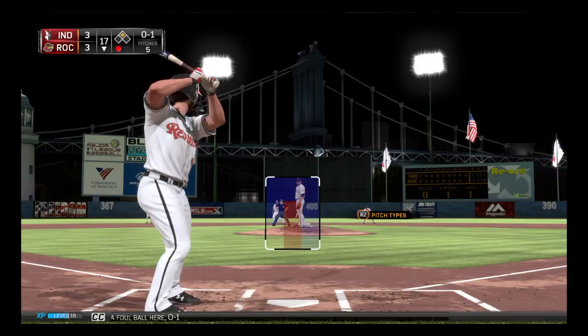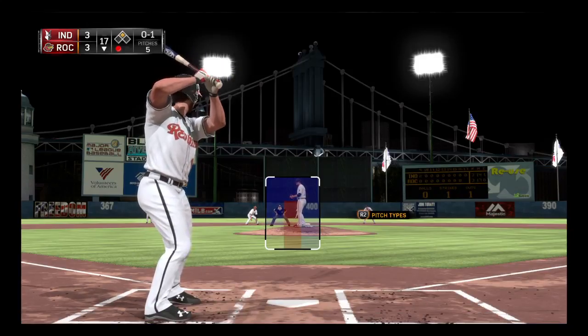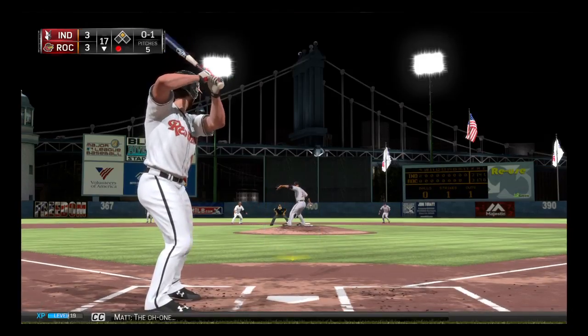Right here. Hey, we got one. Come on, baby. Here we go now. Let's go. Grab it. No one better. Punch up 0-1. Right here, kid.